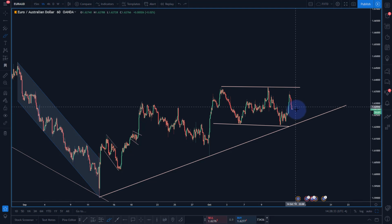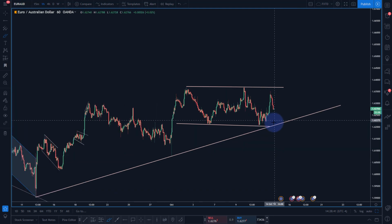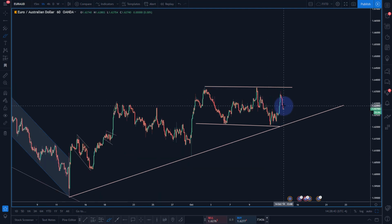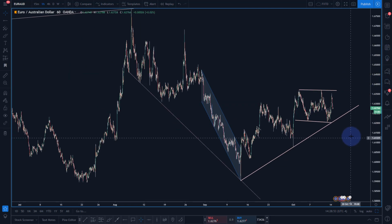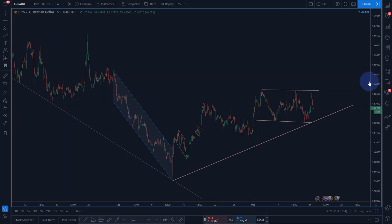Would I take an entry if this moves out as a flag? Probably not. I have to wait and see, but probably not just because of where it's at. I would prefer to move back down, break, and then get a rejection to take to the upside. But you have to get more clarity on this, but overall, it does feel like it wants to continue up.